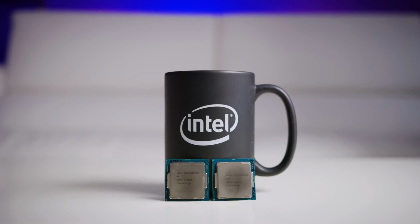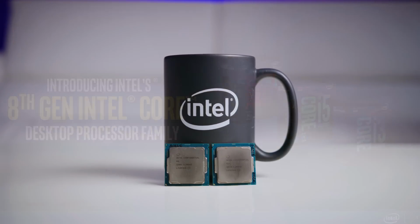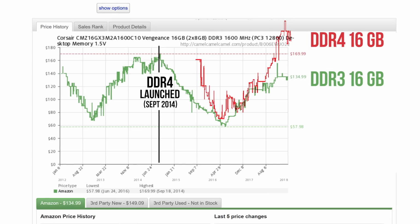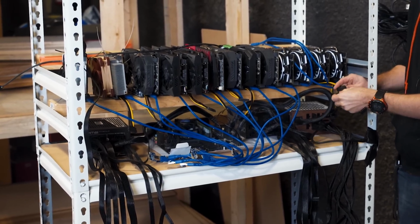Not only because of Intel's Coffee Lake launch, that's 6-core CPUs for the masses, a mere 7 years after AMD did it, but also because RAM prices have been so stupid and cryptocurrency broke the GPU market. Like, man, I cannot believe how much some of you had to pay for a graphics card.